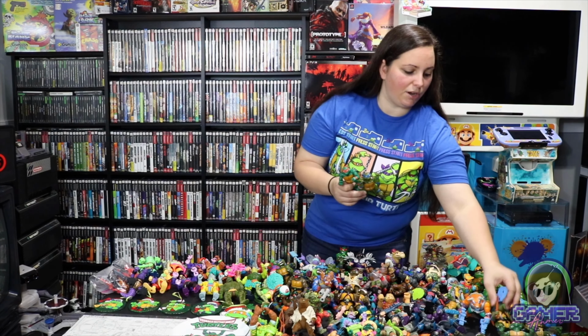And on to this Filet character. This one sadly is missing the arm piece. Like I was saying, a lot of these characters, I've seen them beat up over the years. I had a few turtles back in the day that lost some pieces as well, just while playing with friends and beating each other up with these. So this one does have this back piece on here and comes with one of the weapons, but sadly it is missing the arm, and this is one that I do not have complete in the collection just yet.